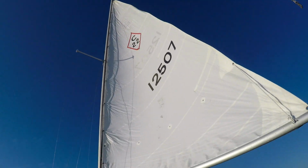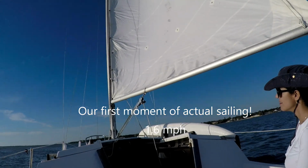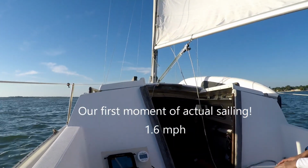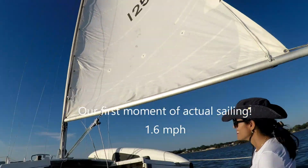Well, I think we're sailing only because we're running out of gas and we don't really have a choice. 1.6 miles an hour because there's not much wind. But I'll take it because it's free.